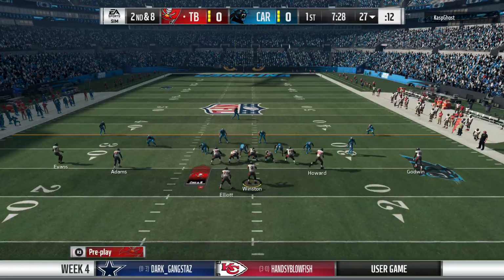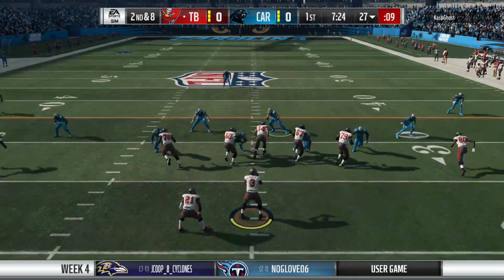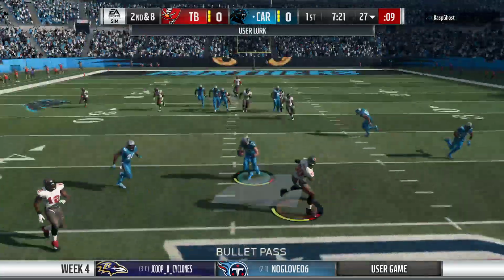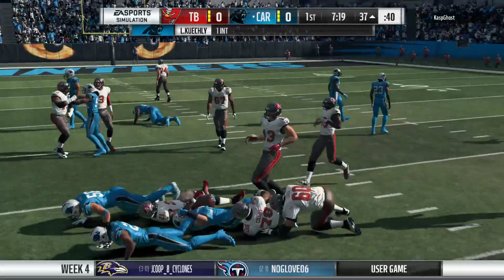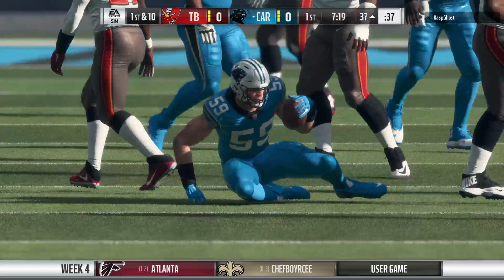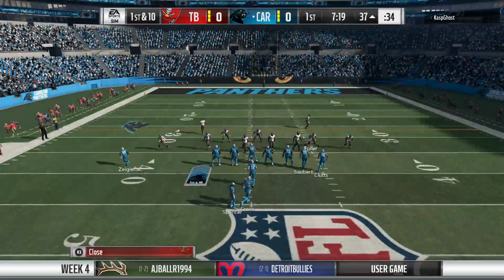And they'll send the tight end in motion. Now it's a bootleg with Winston. And he fires one that's intercepted. It's the Pro Bowler Luke Kuechly that picks it. And his guys are going to get the football at the 37-yard line. He's on quite the interception run. He had 2 last week, another one here.